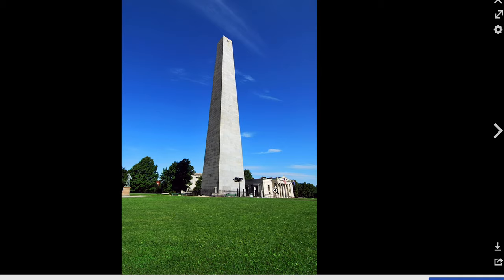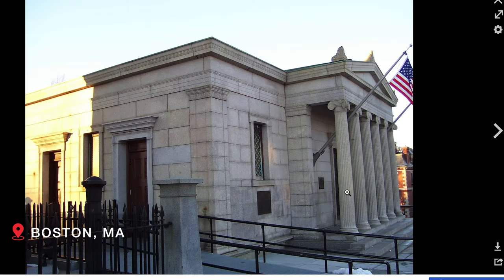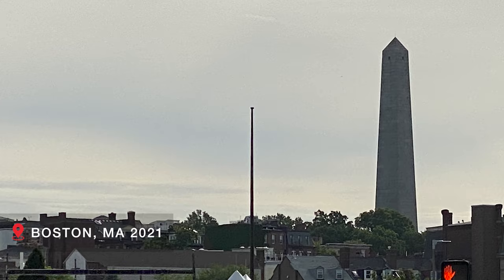And this building that sits next to it, I'll give you a little better shot of it from the footage that I took, this one right here. They just call it a lodge. Yeah, a lodge built near the basement of the monument.